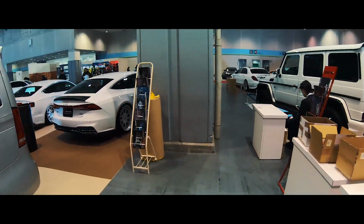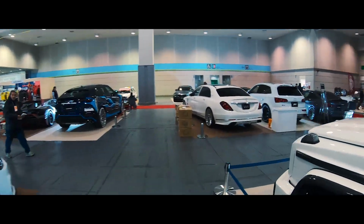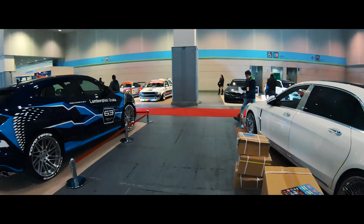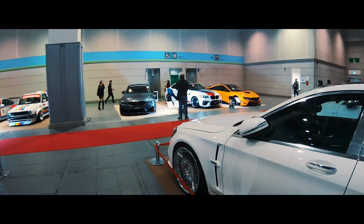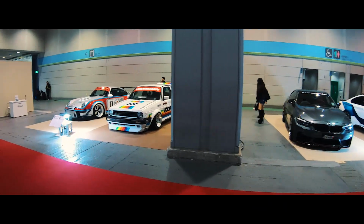I guess that's one of the cool things about coming to Auto Messe, where you do get to see a lot of the same cars you see at Tokyo Auto Salon, but they're rearranged differently, so you either get a better look at them or you just get a better chance to get a better photo of them.